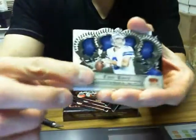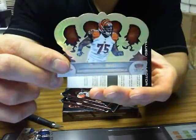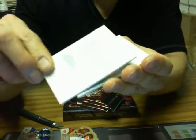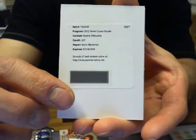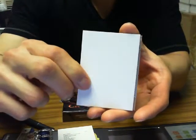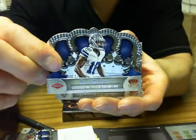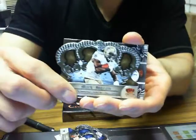Oh, this pack's massive. Oh my god, redemption. Okay, so Tony Romo base. We got Devin Stale for the Bengals out of 99. Redemption entity with this one. Rookie silhouette of Justin Blackmon for the Jacksonville Jaguars. Then we got Tim Benford for the Cowboys out of $3.99. Just the Tony Romo base will be shipped with it.